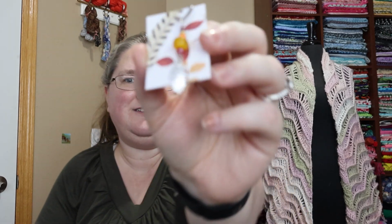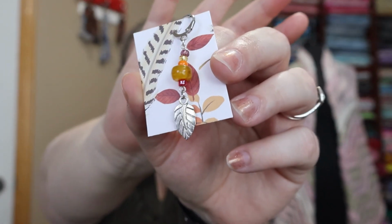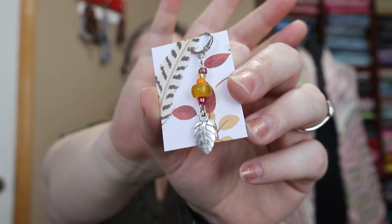Oh, that's cute. It's like a metal stamped leaf or feather. I think it's a leaf. And then it's got fall colored beads on it. It's on a card with a leaf, but it's also a leaf and a feather. I don't know. You tell me down below if you think that's a leaf or a feather. Comment down below, as Bingo says.